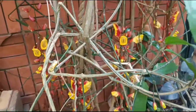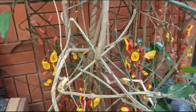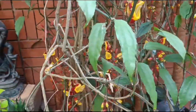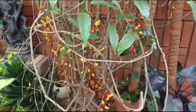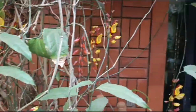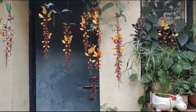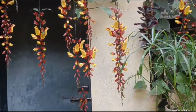So that's it for today. You can grow this vine from pencil-thickness cuttings, or you can buy one. They are available in nurseries, and even if it costs up to 2 to 300 rupees, I think it's worth the buy when you actually see those beautiful blooms. And the plant will probably bloom in about 1 or 2 years after planting.